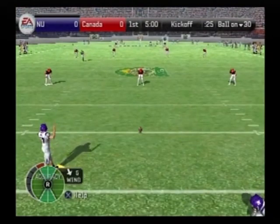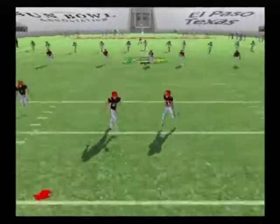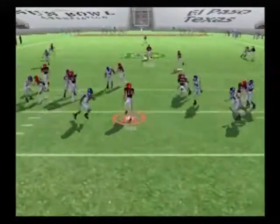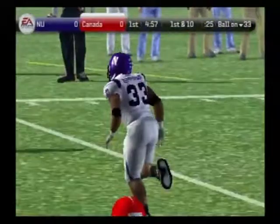Northwestern is ready to open this one up as they line up for the opening kick. Short kickoff. Number 10 fields it at the 13. So now we'll get to see the offense come onto the field for their first drive of this game.